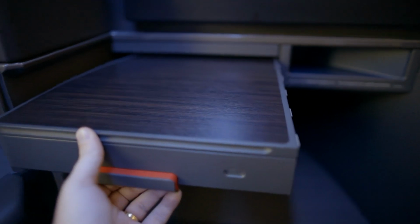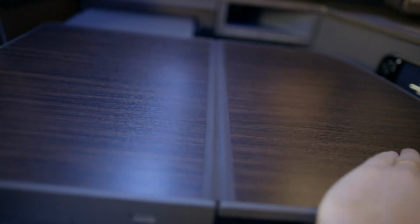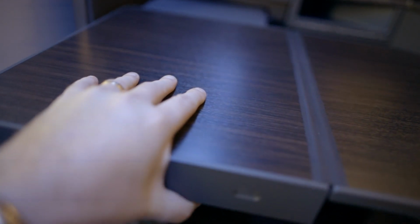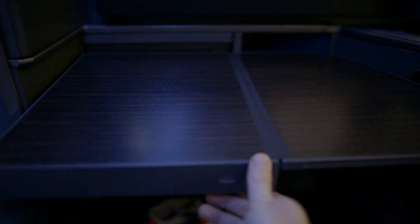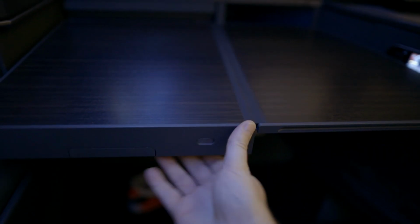So let me just show you how this pulls out. You just pull it out like this, and then you pull it across. So it's pretty big. It's a sizable table. It's sturdy. It's wooden. You can pull it right towards you like this. It really does extend to the extent where you can put it right towards your body. Or you can push it away. Say, for example, if you wanted to go to the toilet during your meal, you could just put it in this position where it's right up against the side, and you could still get in and out. So that's a great design feature right there.